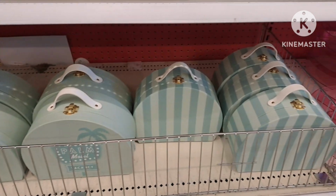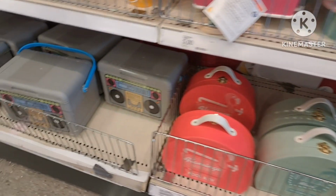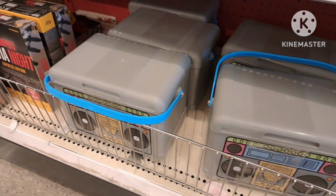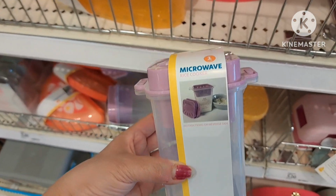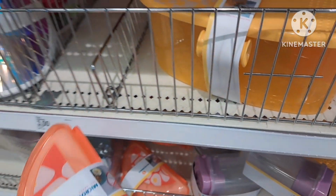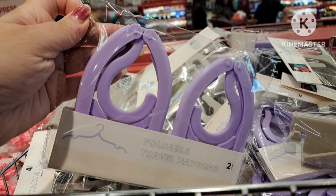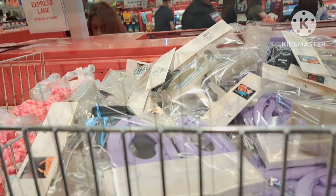Look at the little vintage suitcase thingies. Look at the boombox. Is this cooler? Oh, it's sealed. That is adorable. Microwave rice cookers. Pasta makers. Egg makers. Foldable travel hangers. These are only $1, I think. Yep, they're $1.